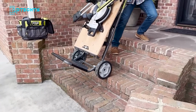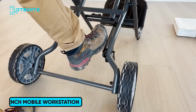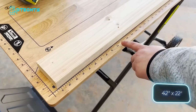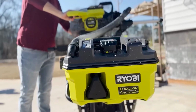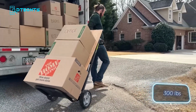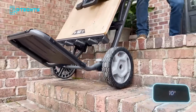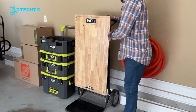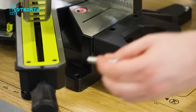This is not a makeshift desk thrown together in a garage. It is the Speed Bench mobile workstation from the Japanese company Ryobi. This workbench can turn into a cart. In the workbench mode, you get a wooden tabletop measuring 107 by 56 centimeters. It can handle loads of up to 181 kilograms. In the cart mode, the load capacity is reduced to 136 kilograms, but you get wheels with a diameter of 25 centimeters. The price is $199.